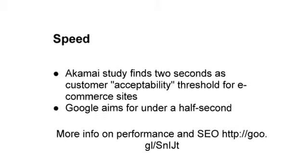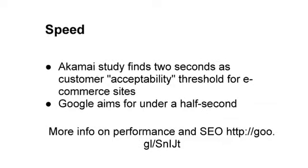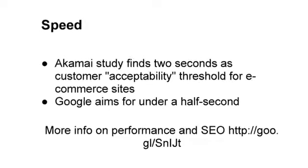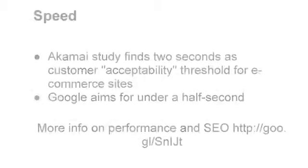Another thing to consider about your site is the page load time. I've noticed a lot of startups don't necessarily have time to focus on this, but it's good to know that Akamai actually did a study of e-commerce sites and found that 2 seconds is the threshold for e-commerce site acceptability. At Google, we aim for under a half second. In general, the longer your page takes to load, the more likely it is that users can click away.